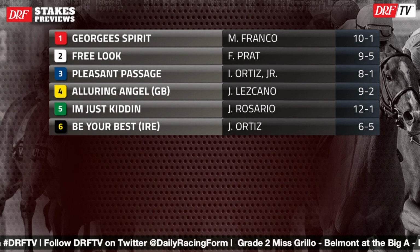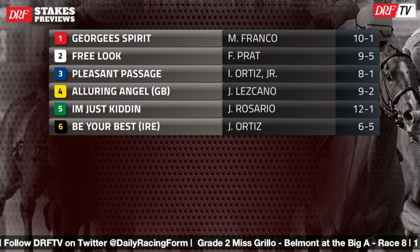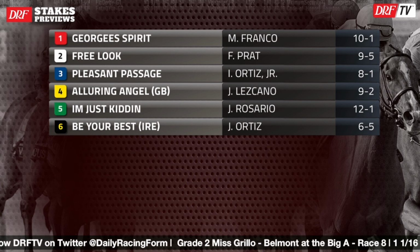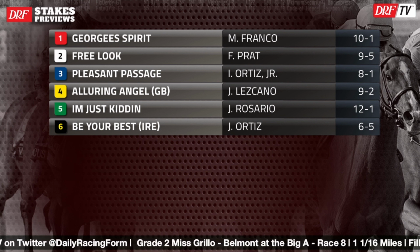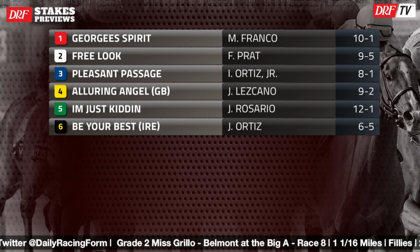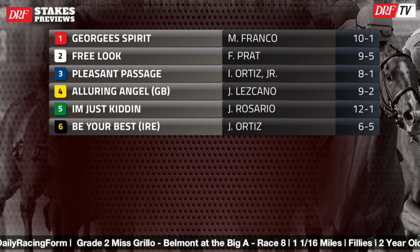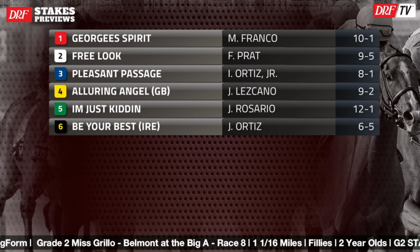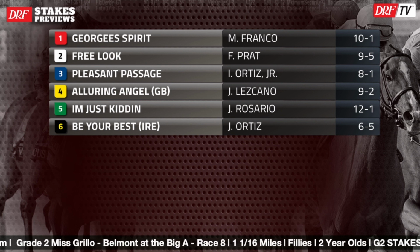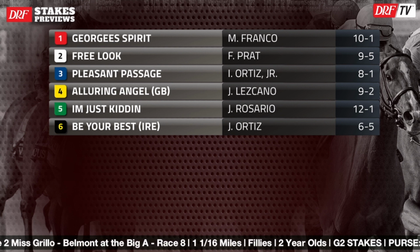Let's throw up the field of 6 for this one. I made the morning line favorite the number 6, Be Your Best, at 6-5, who I do think will take plenty of money in here. She's really been untested in 2 career starts, undefeated. The number 2, Free Look, going out for the Chad Brown stable. I know he's always quite popular in these races. Chad has a great record with the 2-year-olds in these stakes races, so she could take some money as well. But there are some bigger prices that have run some decent speed figures that are stretching out in distance, so definitely a lot of upside in this race.